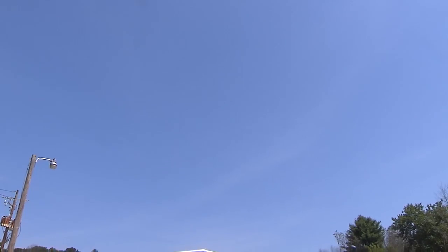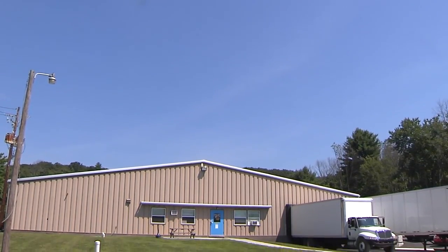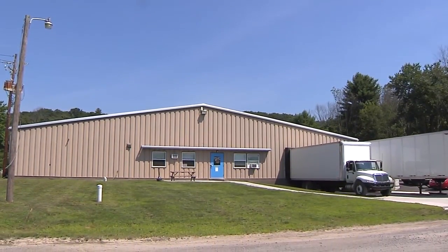About 100 employees, correct. And what about the size of this facility? And I understand you may be doing something up north? Well, this facility is 20,000 square feet. We just opened up a facility in Frackville, Pennsylvania. That's 80,000 square feet. So we continue to grow.